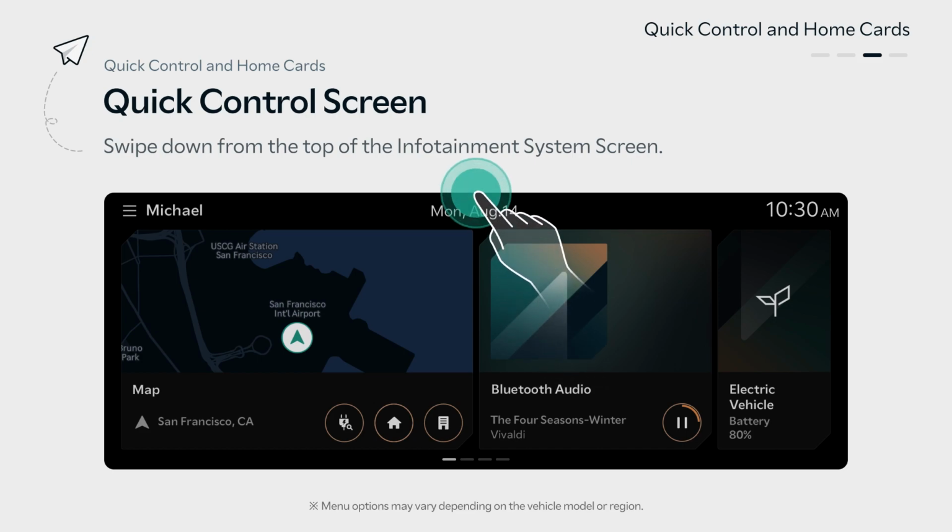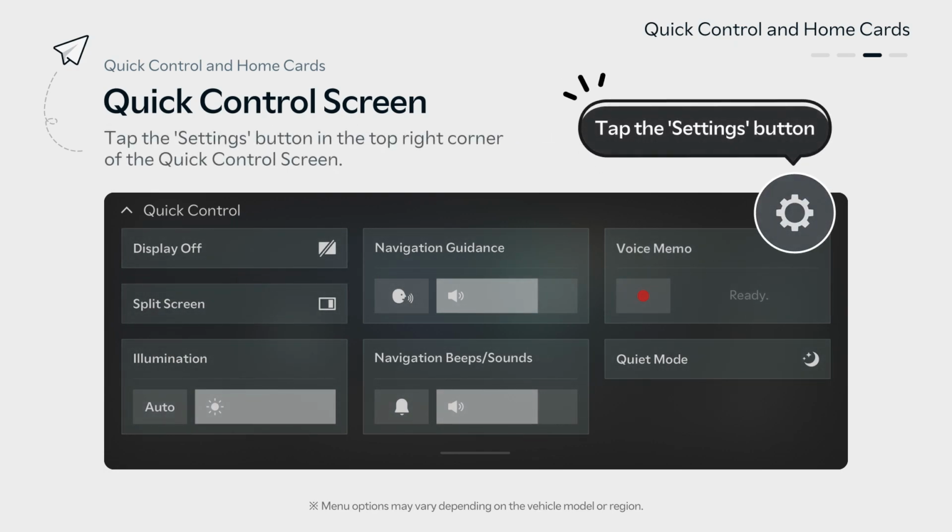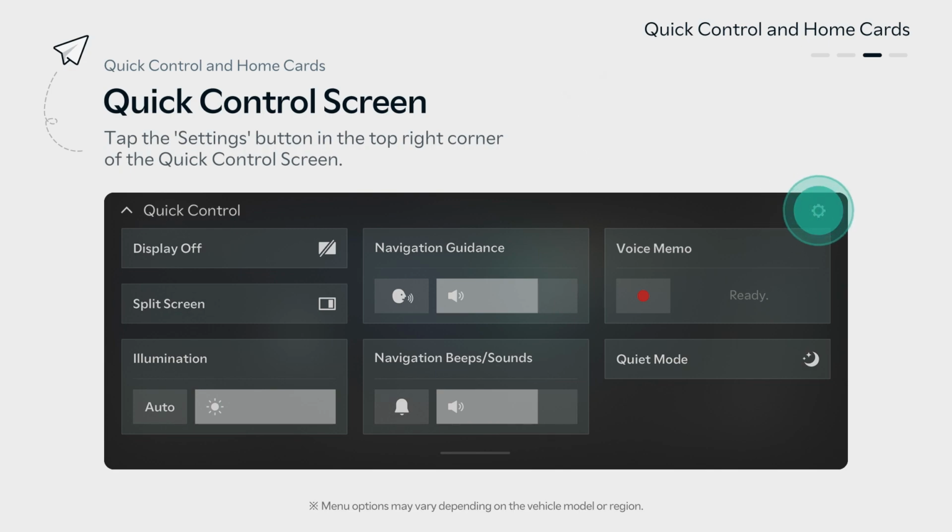Now, no matter which screen you're on, you can simply touch the top of the screen and swipe down. The Quick Control screen will appear. Here you can instantly change settings, such as screen brightness, voice guidance, and sound effects. You can also press the Settings button to choose which cards to display in Quick Control.